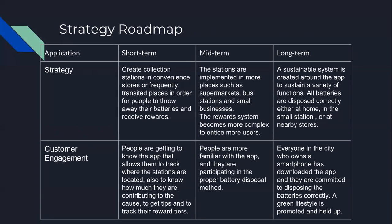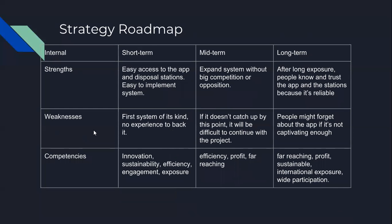The customer engagement: people are going to know the app and they're going to be able to track where the stations are located so they can recycle the batteries. In midterm, people are going to be more familiar with the app and they are going to learn how to properly dispose the batteries. And in long term, we hope that everyone is familiar with the app and everyone has downloaded it, so everyone is able to dispose the batteries correctly.